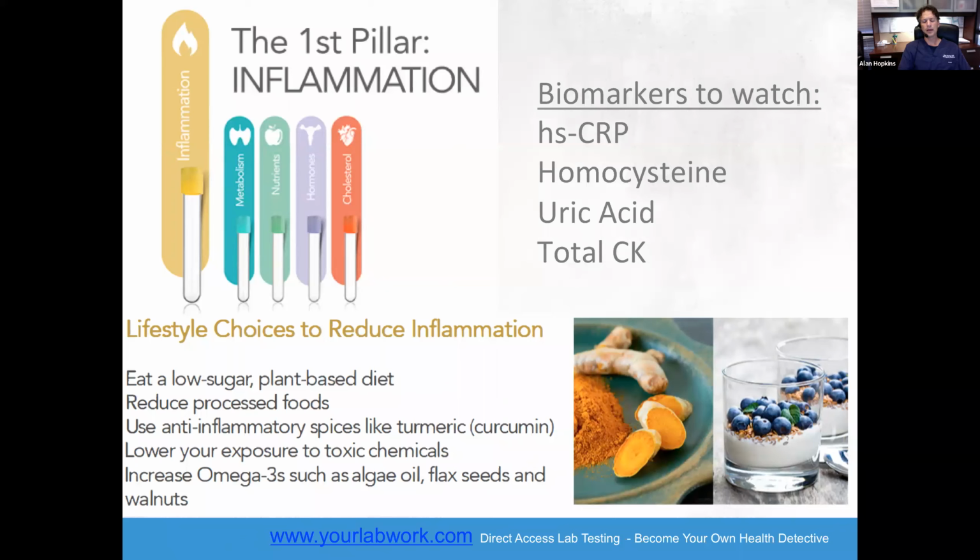Also, total CK, what is this? This is an enzyme released by muscles. And of course, we like to measure this in people, certainly if they have a lot of muscle pain and so on. But these are typically our overexercisers. People are just trying to exercise too much. They get high levels of CK in their bloodstream.